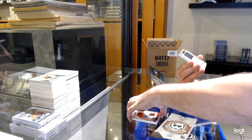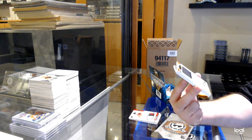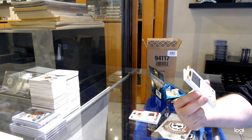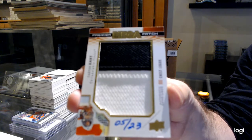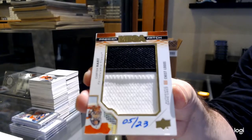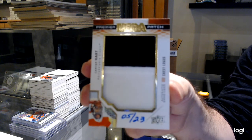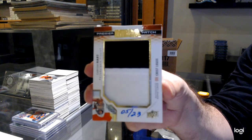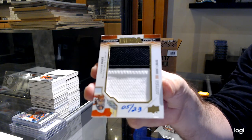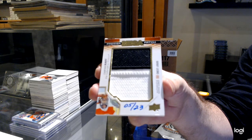Sick. Mega patch. Chest logos number to 23. Carter Hart. Chest logos mega patch, Carter Hart. Well, that's just filthy.